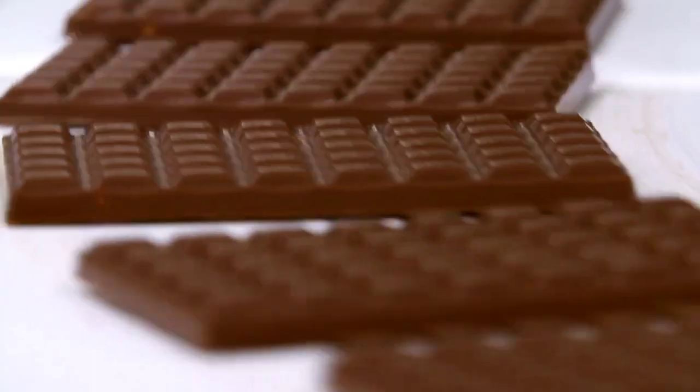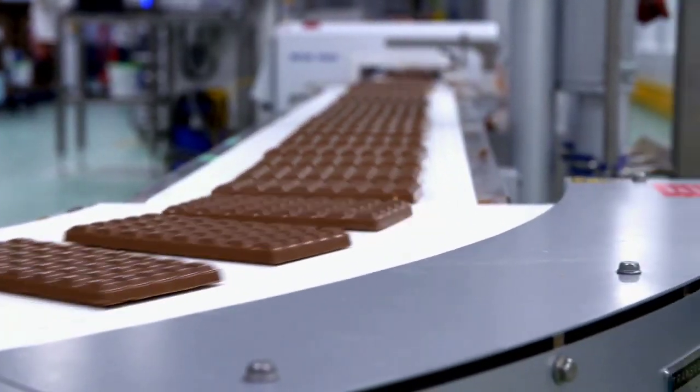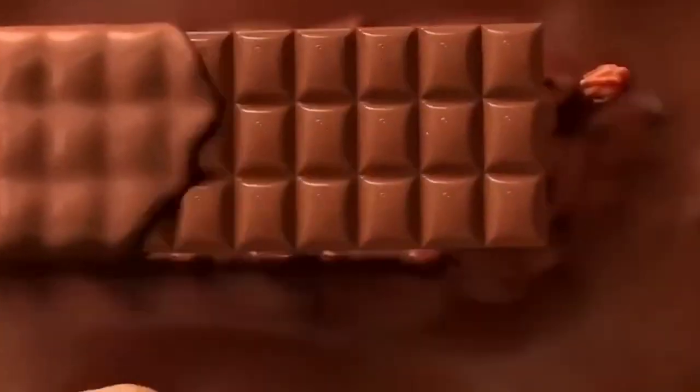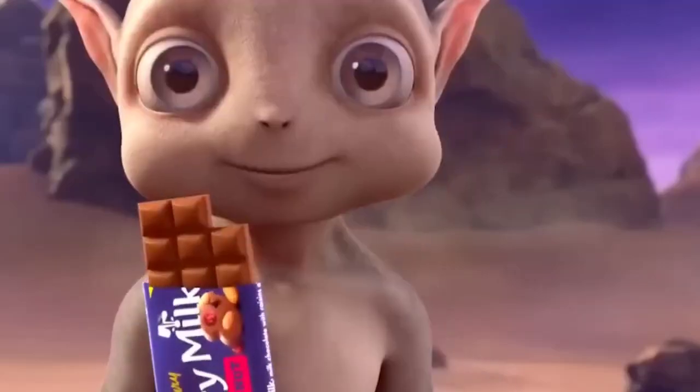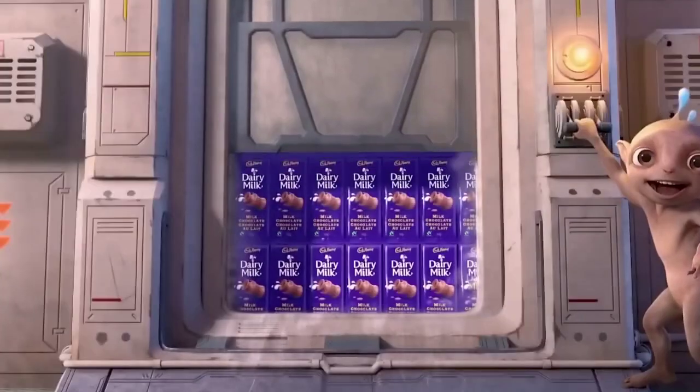Every year, Cadbury factories produce more than 1.5 million tons of Cadbury Dairy Milk chocolate worldwide. To reach this impressive number, thousands of tons of cocoa and millions of liters of milk are processed. But how do you make a Cadbury Dairy Milk chocolate bar?